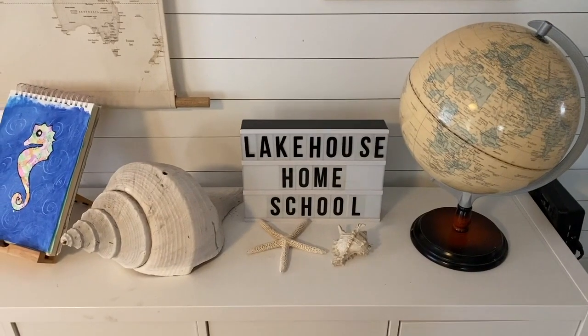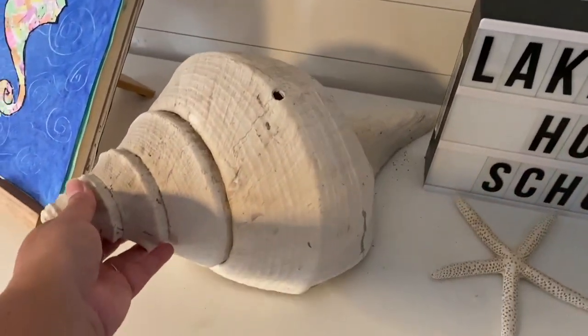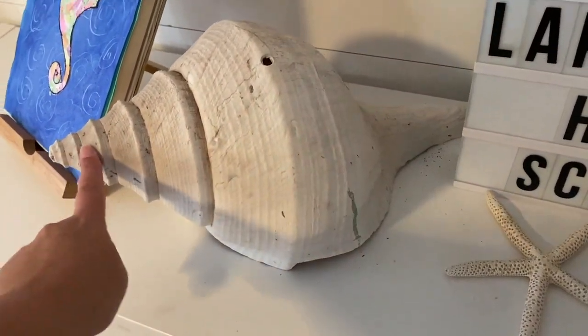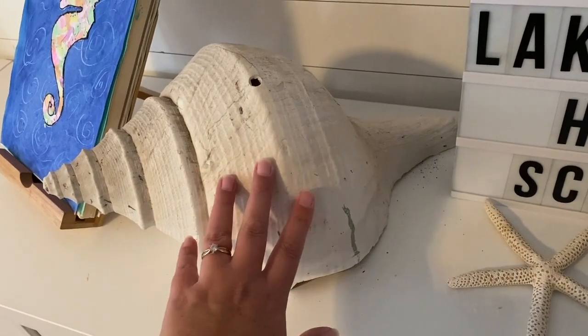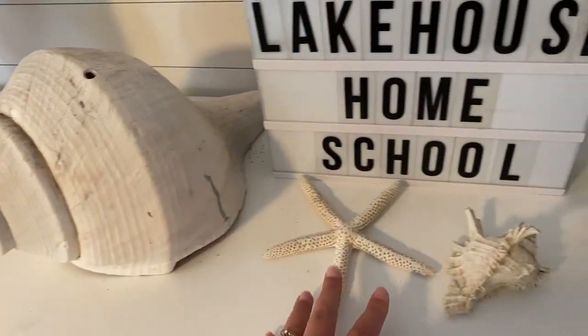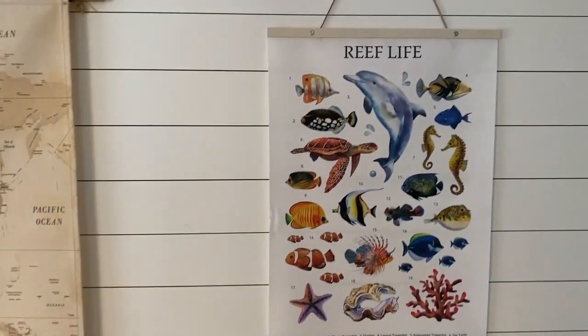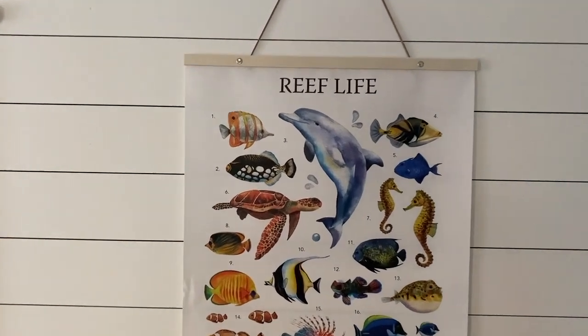We've got more wonderful seashells just as decorations over here. This is the biggest one that we have. Once again, my grandparents found that when they were lighthouse keepers, but we just love having these little decorations around the house. And I wanted to show you an up close of these beautiful posters.